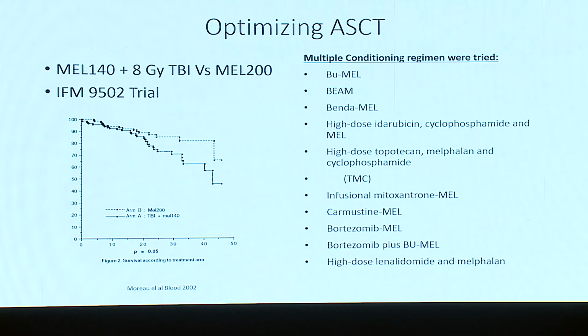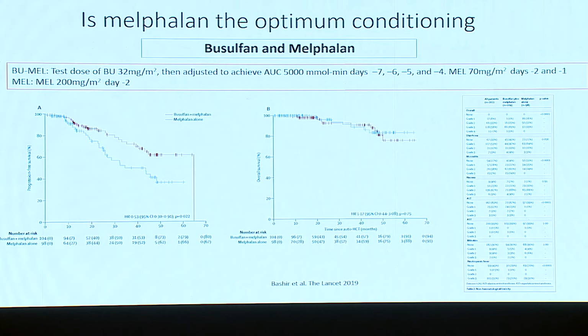So if we decided that there is still a space for transplant, which I think is the practice in many centers, what's the optimum conditioning? So melphalan is still the standard of care in many centers after the IFM trial. But all of these conditioning regimens have been tried, and I'm going to mention a few trials done on this. So the busulfan-melphalan has been tested in this paper, comparing it to melphalan only, and we can see here the addition of busulfan was associated with a better PFS but no survival benefit, and there was no significant signal of risk associated with the use of both busulfan and melphalan.